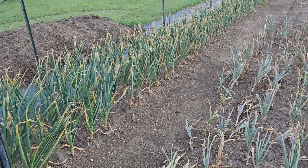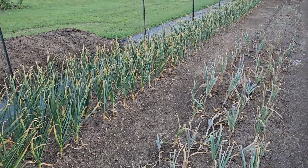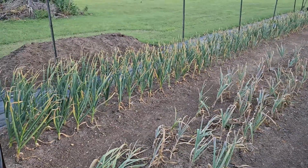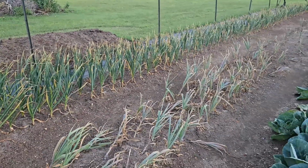Field update, May 25th, 2025. I got garlic, has already scaped, and it's looking pretty sad, but that means it's about ready to be harvested.